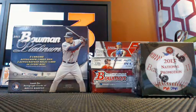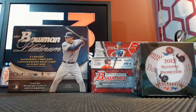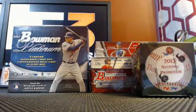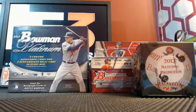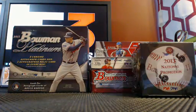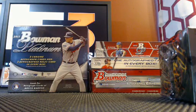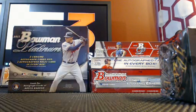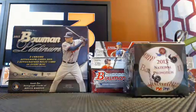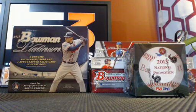Hey everybody, it's Billy here at F3 Sports Cards, www.f3sportscards.com. We got our Bangin Bowman mixer featuring four boxes and a National Promo Ball of Fame autographed full-size baseball. We got a box of 2011 Bowman Platinum, 2012 Bowman Platinum, 2012 Bowman Chrome, and 2013 Bowman Jumbo. So pretty sweet break here. Hoping to get some sweet prospect autos, some good rookie autos in here, and maybe hit a mantle in the Ball of Fame or something like that. That'd be nice.